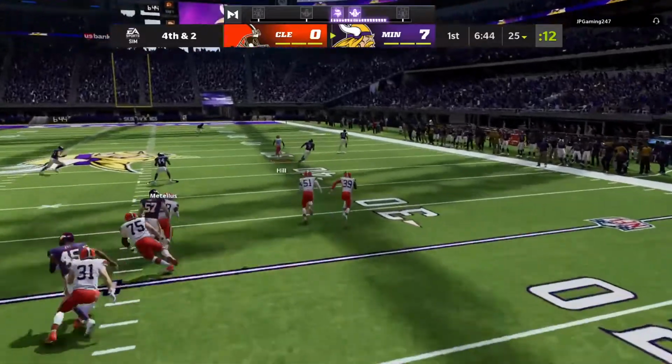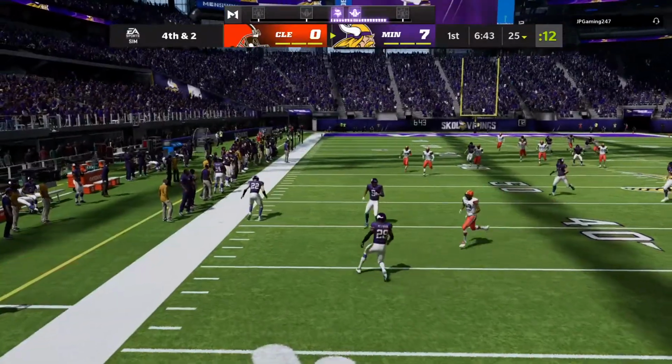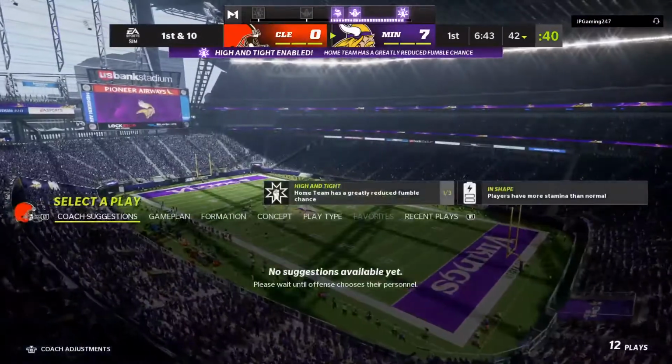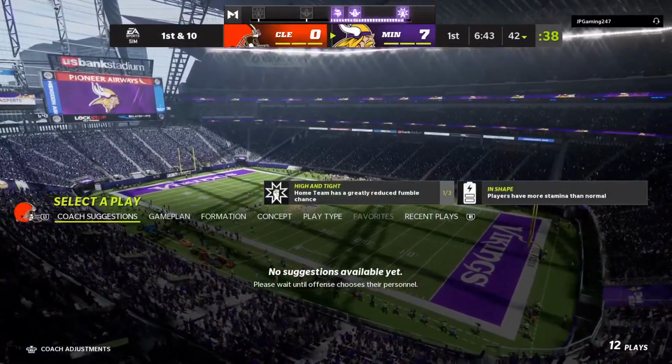Gets it away, and I don't think Peterson will get a chance to touch this one. Angling for the sideline. And the punt goes out of bounds. Where will they put it? They'll put it just inside the 45-yard line.